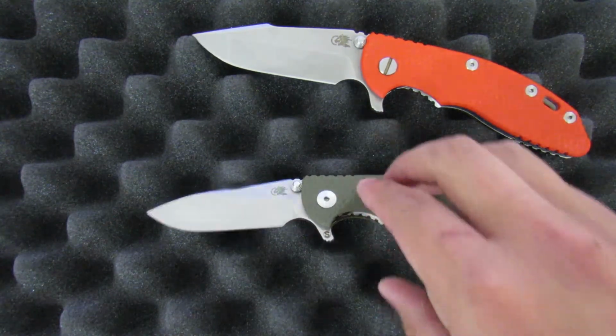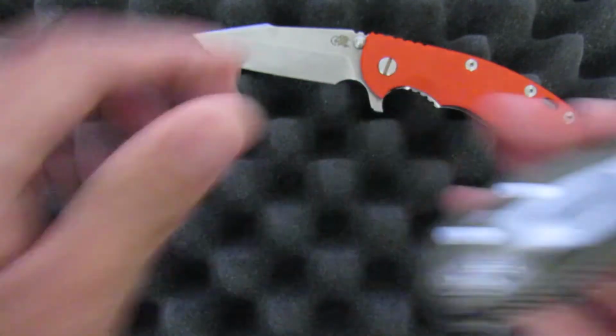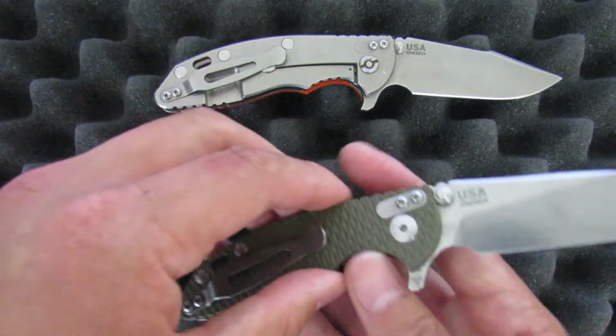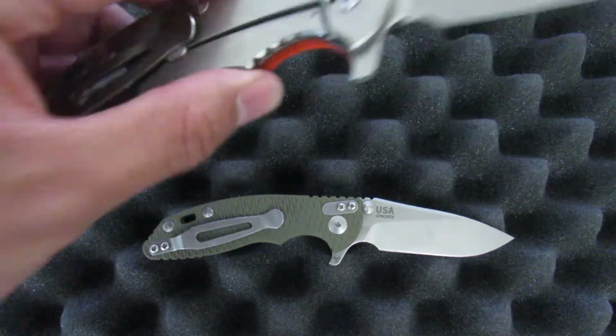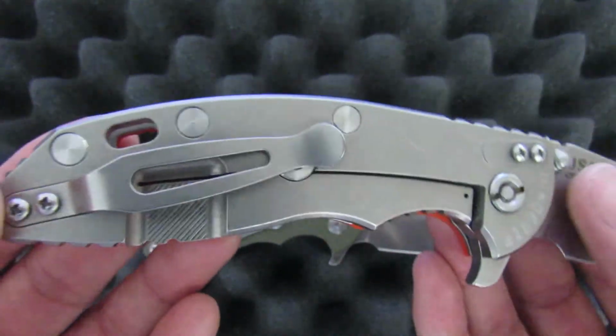The only other unusual thing about this one here is that it's a liner lock. First XM to be a liner lock, and I can't say I'm a huge fan of that. Hinderer has always had design language with their frame locks that I always really liked. The hardware on a Hinderer was never something he tried to hide. It was always right out in the open.